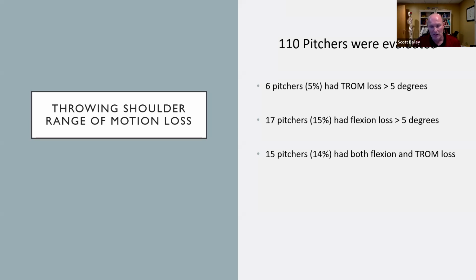Whenever I find these losses, I ask them some questions. I say, what do you do for arm care? Or what is your arm care program? Or what do you do the day after you pitch? A lot of these guys said, well, I do my band exercises, and they told me all about the band exercises they do. And I asked them, well, what type of stretches do you do?